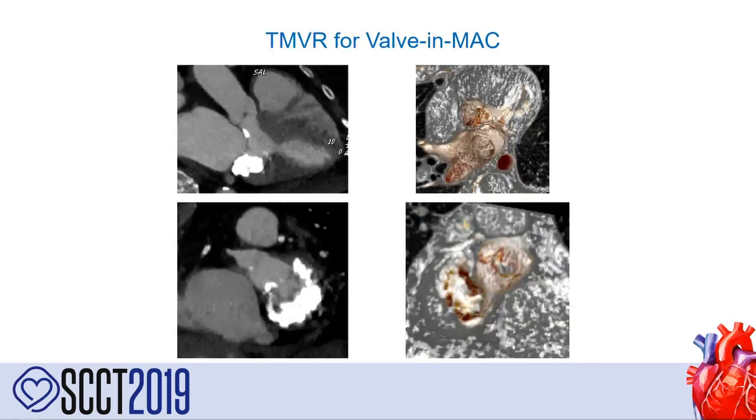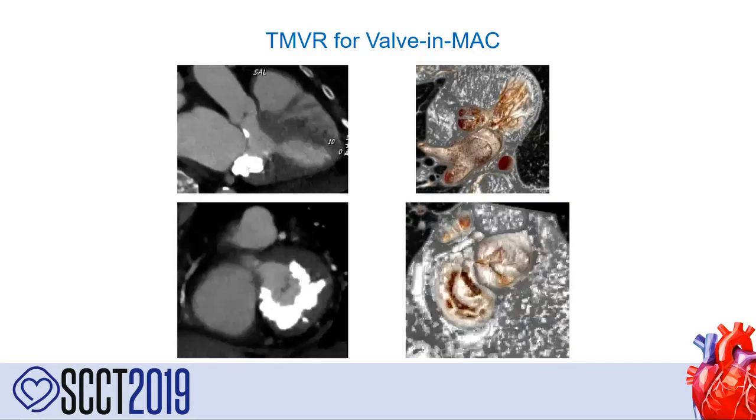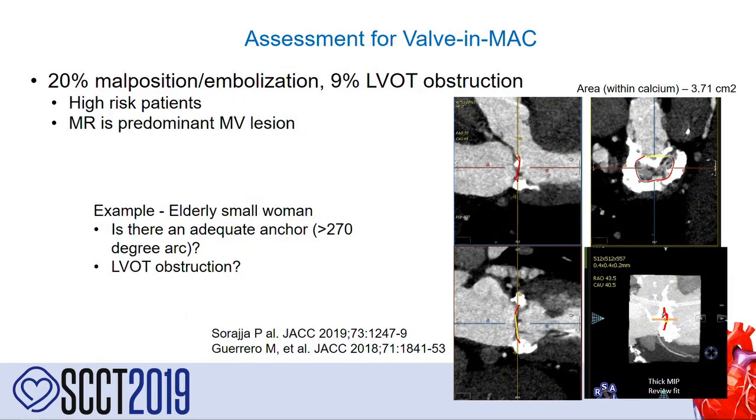Now, what about TMVR in valve and MAC? The anchor of the valve is quite irregular, and it's not fully reliable. So these become important issues when you're thinking about, how do I place this safely? And in fact, when they took a large group of places that put this in and combined them together, there was a 20% malposition or embolization. This is over a historical period of time. It might be a little bit smaller now. There's a 9% LVOT obstruction, and these were in very high-risk non-surgical patients where MR is the predominant mitral valve lesion, even though they often have some MS.